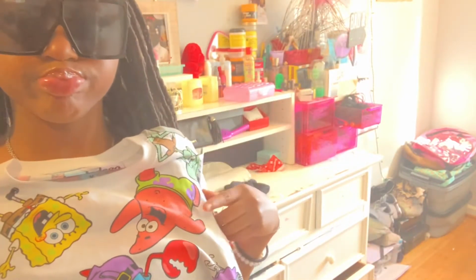Alright, y'all. So the first one is this Carter shirt or graphic t-shirt, whatever it is. But it's a little SpongeBob Nickelodeon shirt. Very cute. I got this in a medium. And I'm going to show you guys the video, I think on this side, so hope you guys see it.